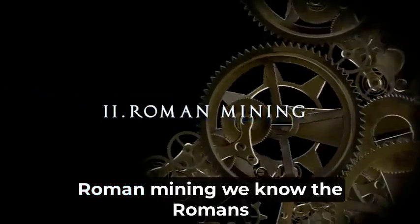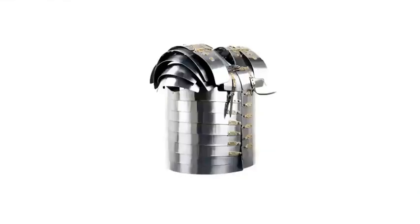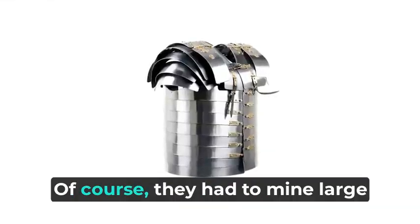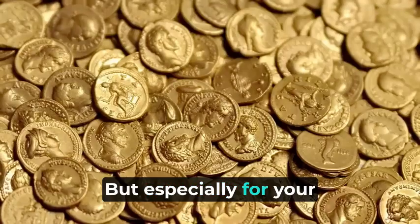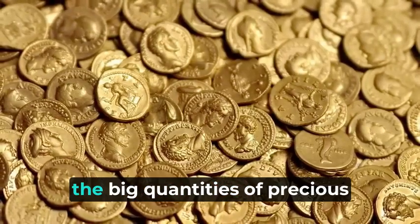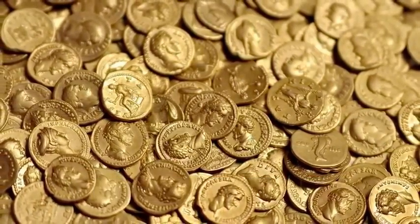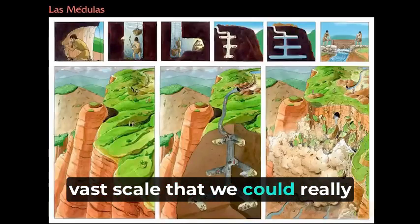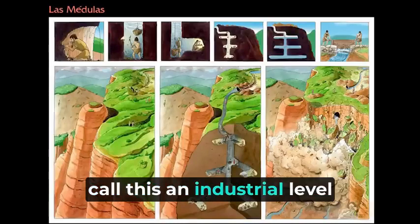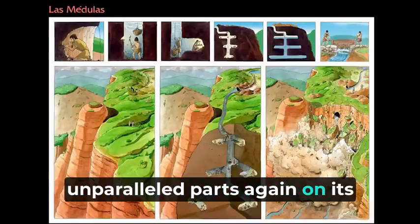To Roman miners, we know that the Romans were also excellent steel workers. It is so. Of course, they had to mine large amounts of iron ore, but especially for their gold and silver coins, large quantities of precious metals had to be mined, and the mining Romans did on such a vast scale that we could actually call this an operation of industrial-grade mining, in some parts unparalleled again in its scale until the modern era.